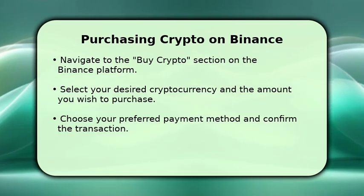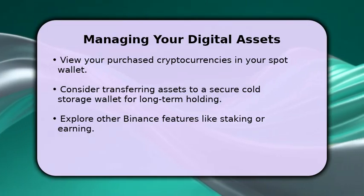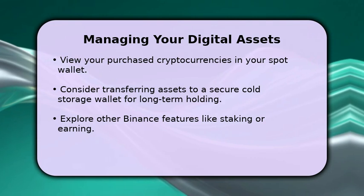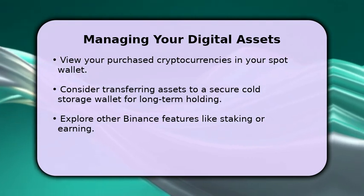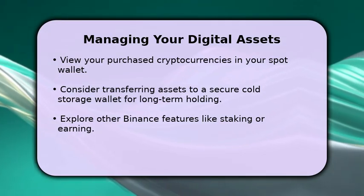It's a straightforward process. After successfully buying your cryptocurrency, you can view your new assets in your spot wallet. For long-term security, many users consider transferring their digital assets to a cold storage wallet, which offers enhanced protection offline.